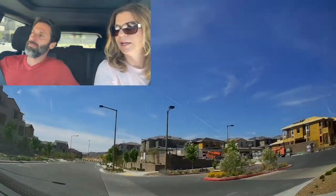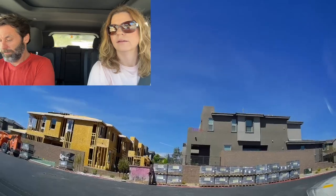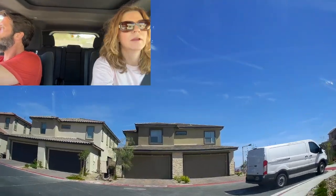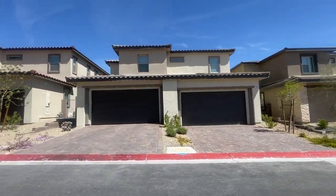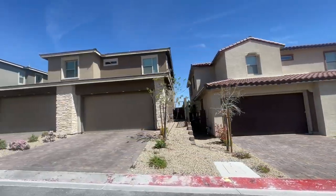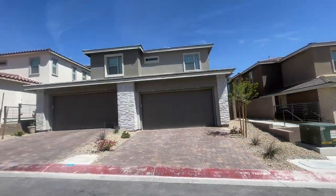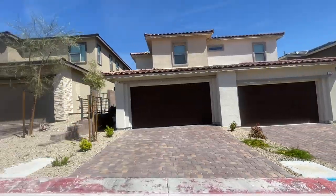Okay. So if you can get your camera ready. These are two attached townhomes together. One will be the Chicago, one will be the Boston. And I like that this has a nice driveway. Now, the only odd thing is that your front is your garage and your back is your front. So there's a path that will walk all the way to the front so you can get to the front of your house. So that's the only thing. You don't really have any real yard space here.